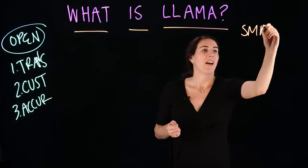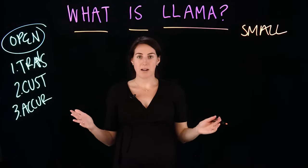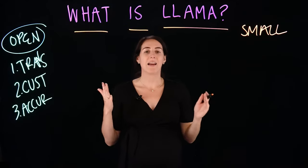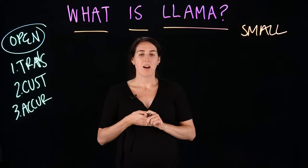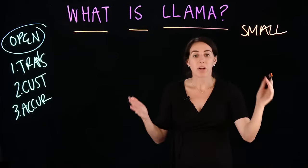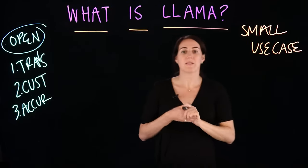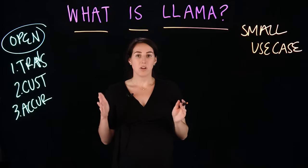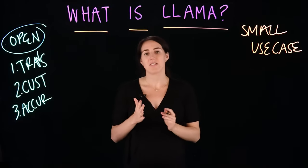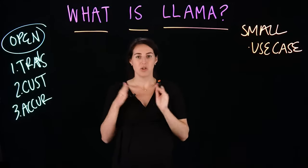So, how overall does Llama differentiate from other models on the market? Well, the biggest thing is it's much smaller than some of the proprietary models on the market. Again, this means less money, less time, which can be huge benefits to you as you use and consume it. Second, related to customization, you can build models specific to your domain and your use cases, right? So you're not using a general purpose model that answers everything. You're able to take that model and make it specific to you.